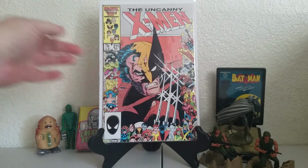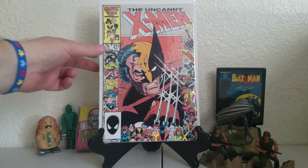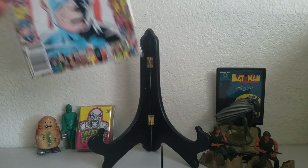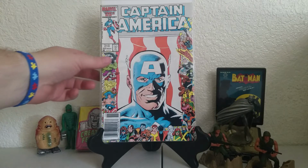Uncanny X-Men 211, part of the 25th anniversary. I know that these covers are somewhat sought after. I have a few. I think I have G.I. Joe. And that's the only one I can think of right now. So I picked this one up. Wolverine. Picked this one up. Captain America 323. Once again for 33 cents. I can't complain.